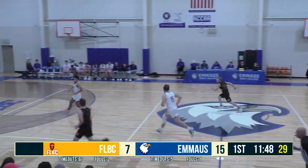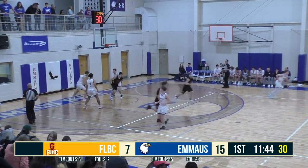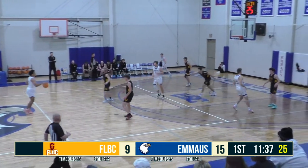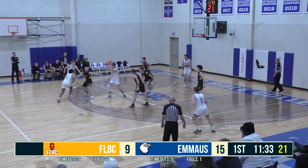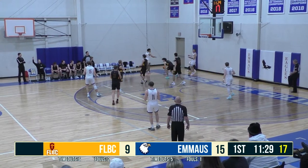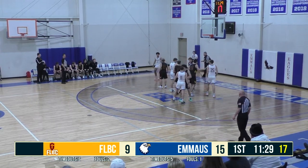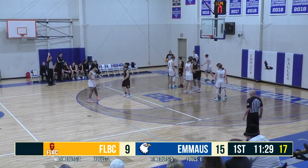Ball stolen. Double dip. Loader by number three, Logan Anderson. Eagles work the offense. Gula had Zach open for second under the basket. Defender got the hand and knocked it out of bounds. It'll be Eagle basketball with 17 on the shot clock. Let's see what the Eagles draw up here.